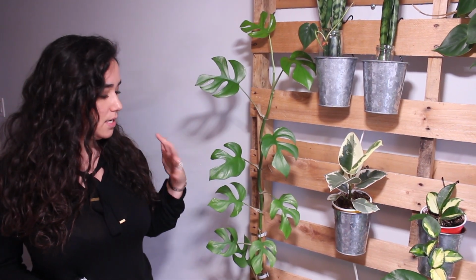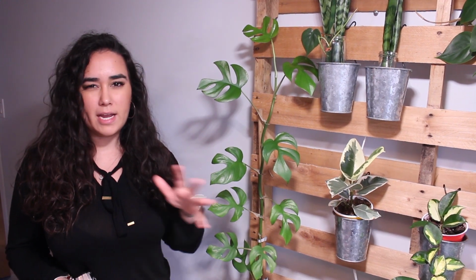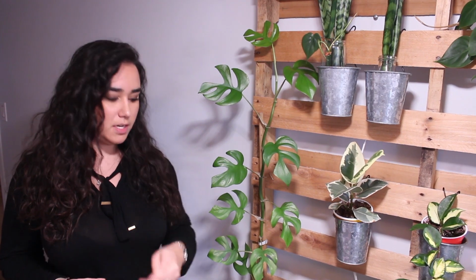So it is thriving. I give it light, and I let the soil dry between waterings. The soil's well draining. I do just a random mix. If you do want to know what the mix is, it is in the other video.